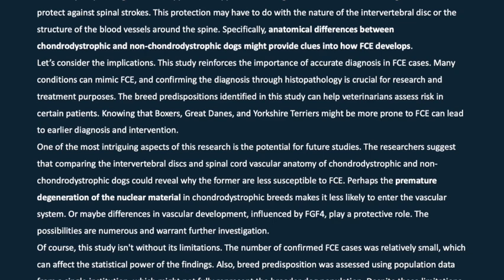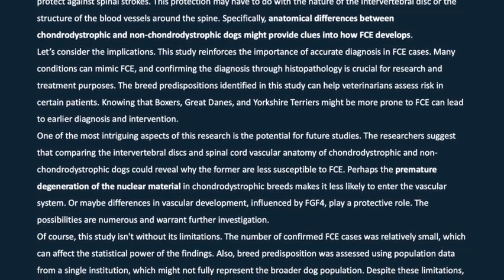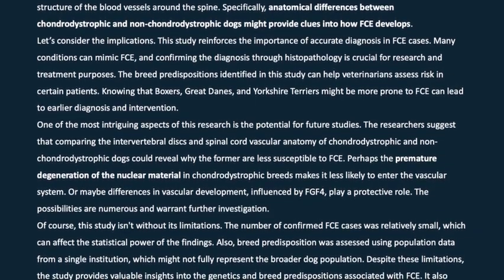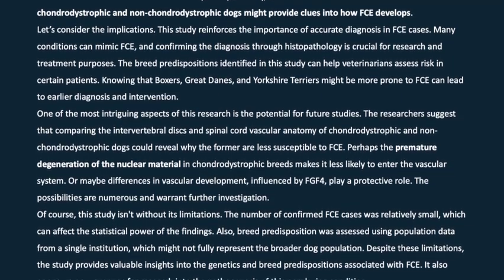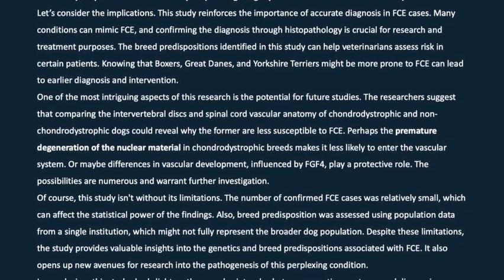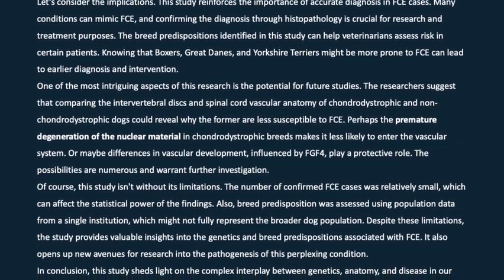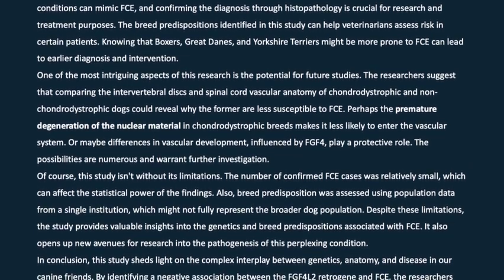One of the most intriguing aspects of this research is the potential for future studies. The researchers suggest that comparing the intervertebral discs and spinal cord vascular anatomy of chondrodystrophic and non-chondrodystrophic dogs could reveal why the former are less susceptible to FCE. Perhaps the premature degeneration of the nuclear material in chondrodystrophic breeds makes it less likely to enter the vascular system. Or maybe differences in vascular development, influenced by FGF4, play a protective role. The possibilities are numerous and warrant further investigation.